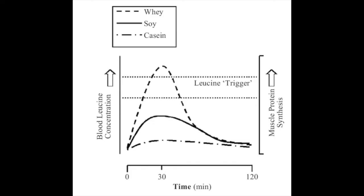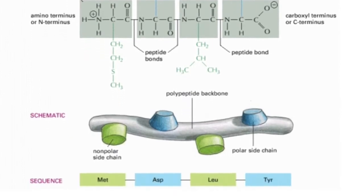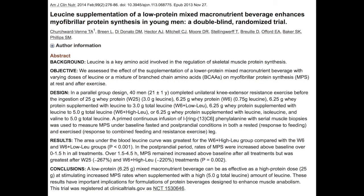the leucine threshold. So leucine is an amino acid. Amino acids are what's known as the building blocks of protein. Multiple amino acids are strung together and then bound in a certain shape, and that produces a protein. So leucine is the most anabolic of the amino acids. It signals to turn on muscle growth. That's its job. It's essentially like the foreman at a construction site. Work doesn't go on at the construction site without the foreman saying, all right, time to do it. That's what leucine does. Leucine has been shown to maximally stimulate muscle growth at about 3 grams.